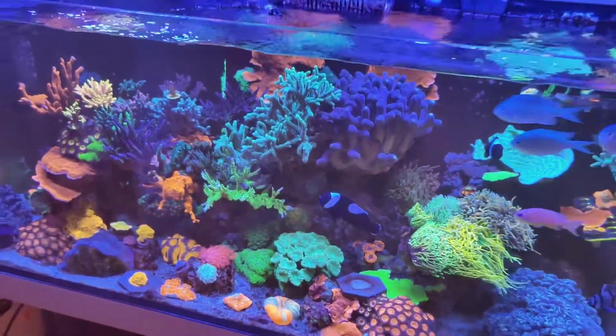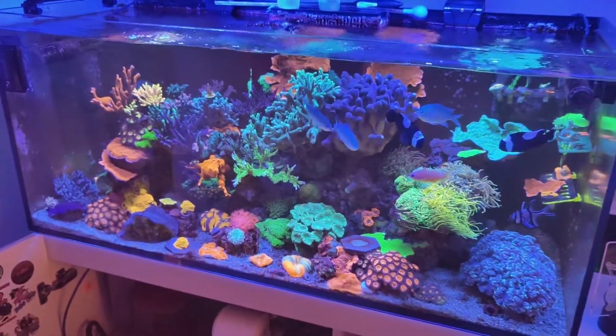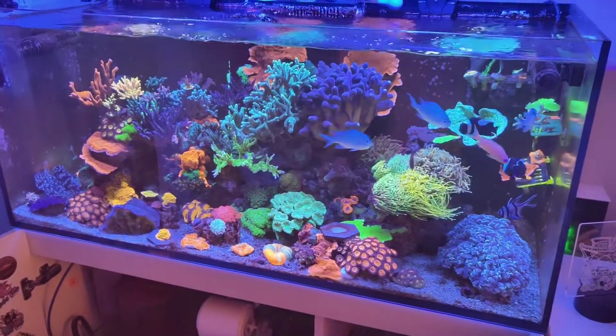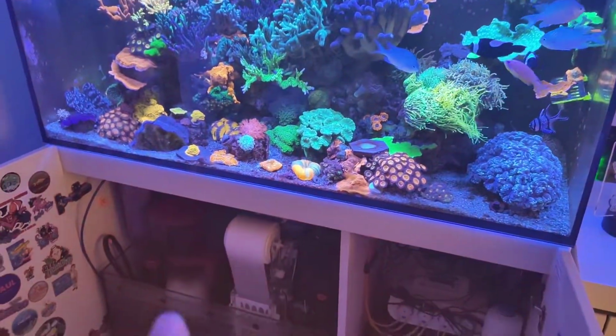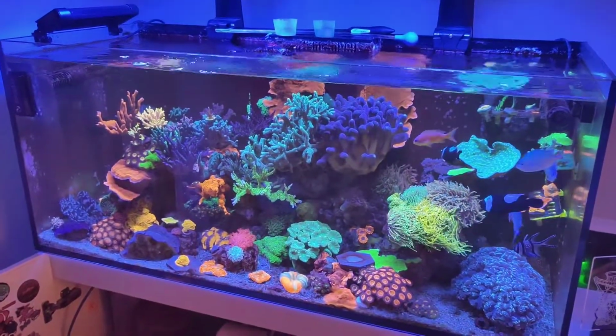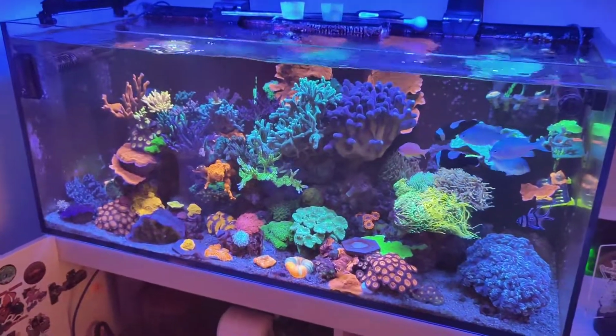Pico. But overall, the main display, the main tank is doing well. Everything's going fine. ICP test has come back great, which I'm happy about. And yeah, other than, like I said, the top off, which is going to be addressed today, we're going to sort that out ASAP, and everything will be back to running.